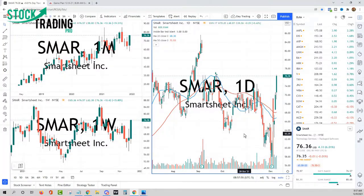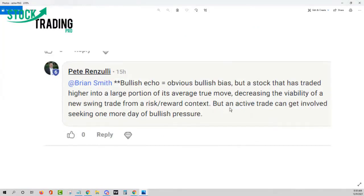So how does that translate into buying this stock today? Because we need to make the distinction between, yes, it's bullish, and how does that translate into what I do today? Well, we also know that we're at resistance. We've gone further than it normally does. So the most likely smarter trade right now is, number one, maybe look for a bullish echo today as a day trade if you want to trade the stock today.